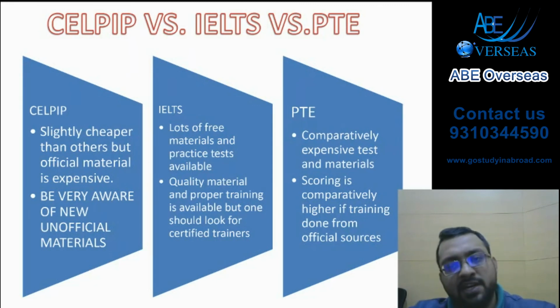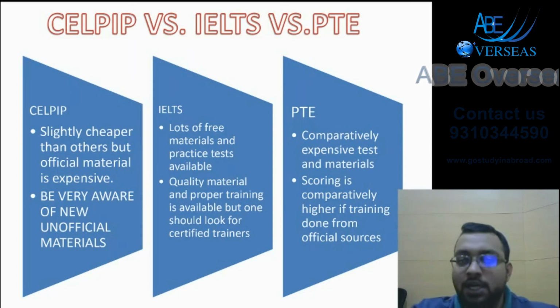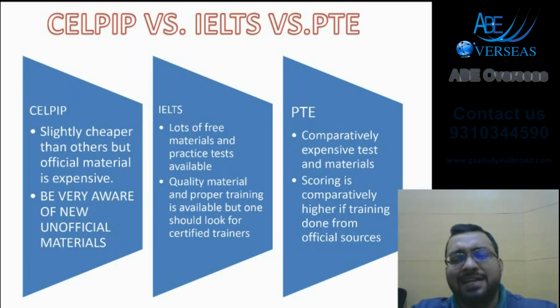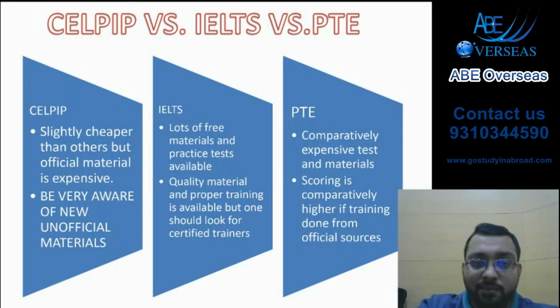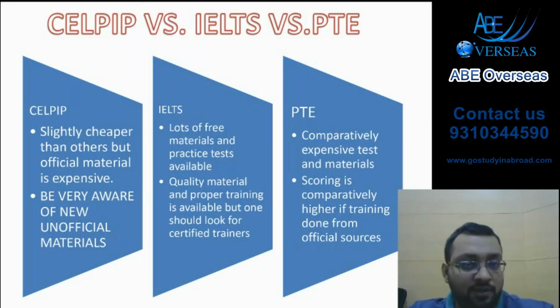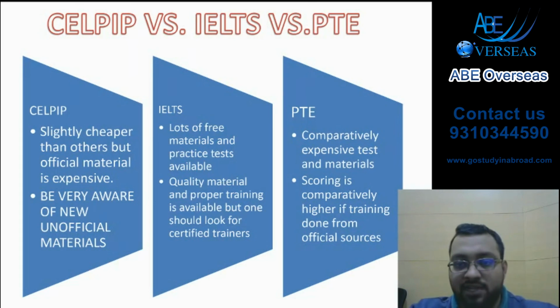Moving forward with PTE, again, out of all three, it's comparatively a more expensive test. The material might not be as expensive as CELPIP. It might be a little cheaper than CELPIP, because they have started manufacturing it in India as well. The scoring, according to current reports, according to the many students who've given the exam, has been a little better for the students. Somehow students have excelled more in the Pearson Test of English compared to the other two tests, right?